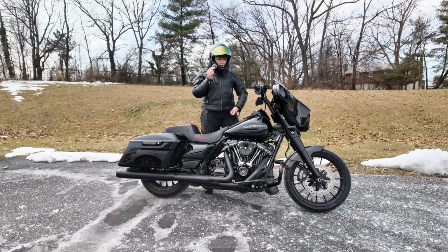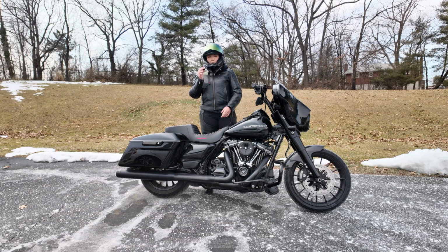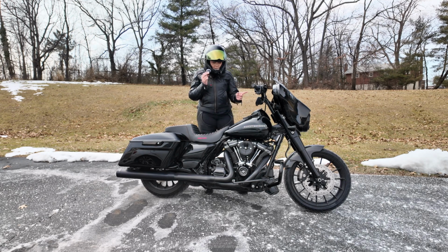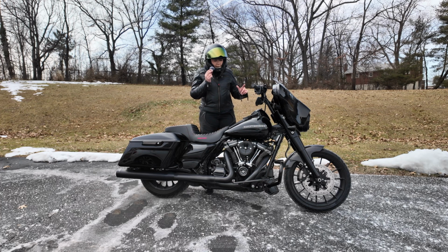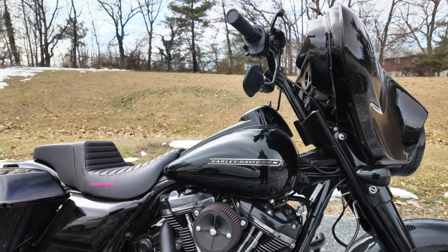Other non-contrast cut accessories: swapped out the floorboards. I now have Thrashin floorboards, Thrashin brake pedal, Thrashin shifter. Aside from the body work that we swapped out, shout out to Bletner Power Sports. They did my 20K maintenance and helped install those bars, redo the front end. They also replaced my intake manifold, and we did a new air cleaner setup.